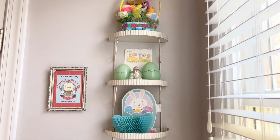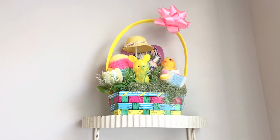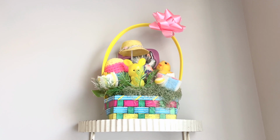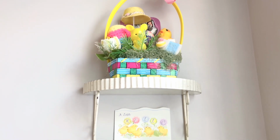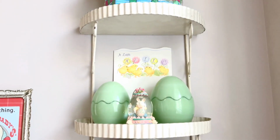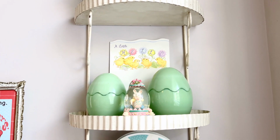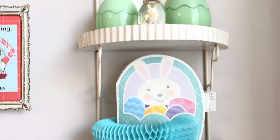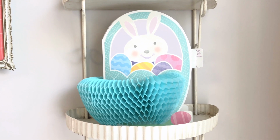First up, we have this little shelf, and up on top is a vintage Easter basket that I bought at a thrift store. And down below are some jadeite eggs. They open up, and they're newer, but I don't mind because I like jadeite, and it doesn't have to be old for me to like it. And this is a fold-out honeycomb Easter card.